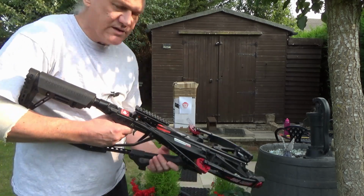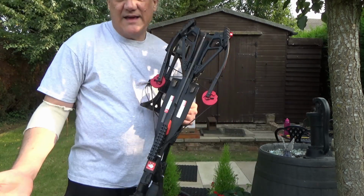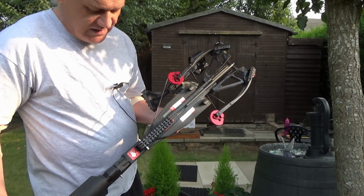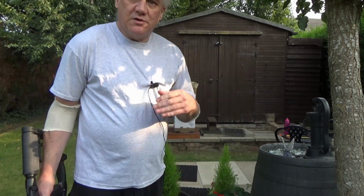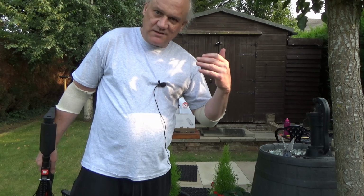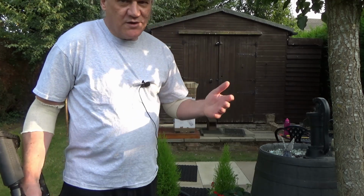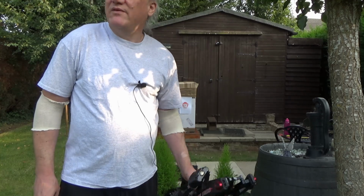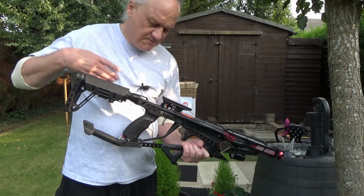I thought it's worth showing this. It's a good one, I like it. You can get far better crossbows, far more powerful. You're really paying a bit of money for the quick cocking mechanism. You can pay a lot more money for quick cocking mechanisms, including motorised ones on £2,000, £3,000 crossbows. You'd have to have a very good reason to buy one of those and not a gun.